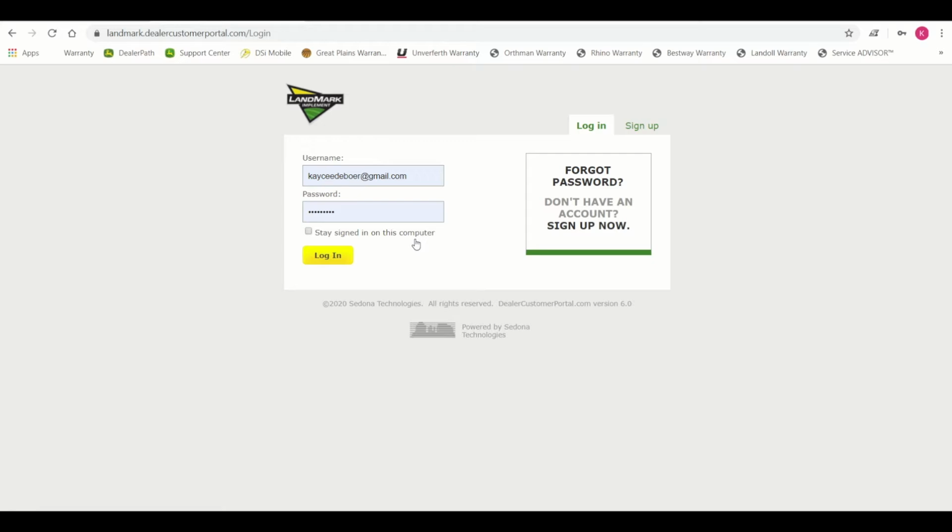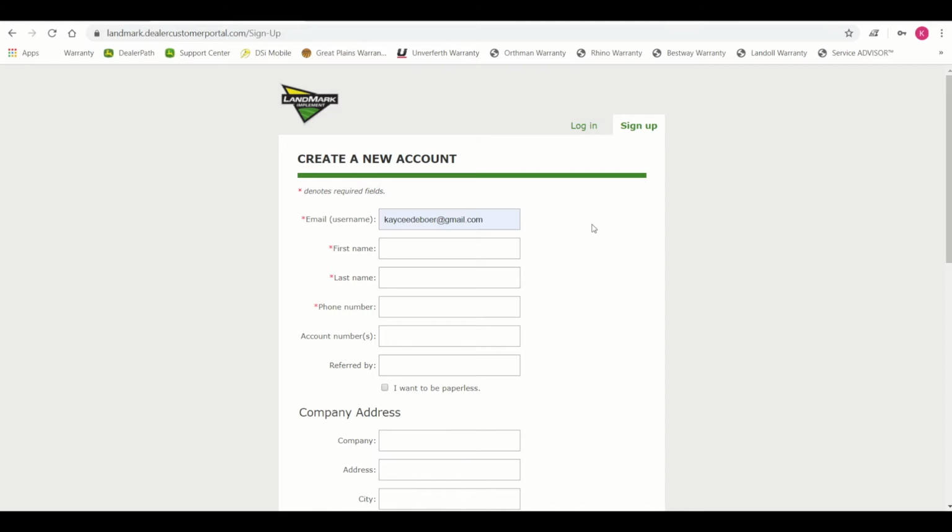If you have not signed up for the portal, we will simply click on Sign Up Now, and we will fill out this form to create a new account. Please do keep in mind, we will need a valid email address and phone number. You will not receive any spam email or phone calls out of the dealer customer portal, but you will receive confirmation of your parts and service requests or any equipment moves, or should we need to contact you about a parts order or a service request, we will need that valid phone number.